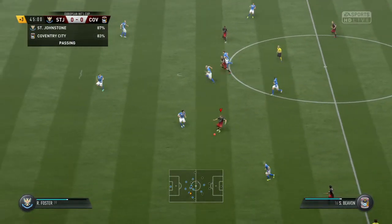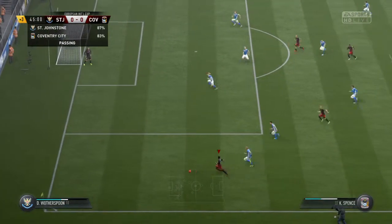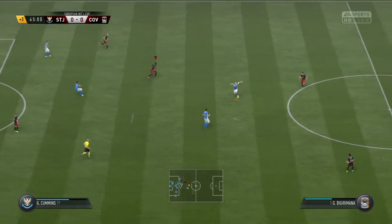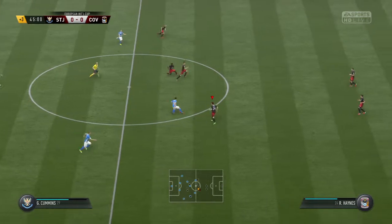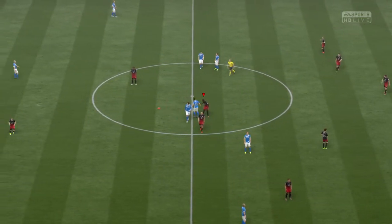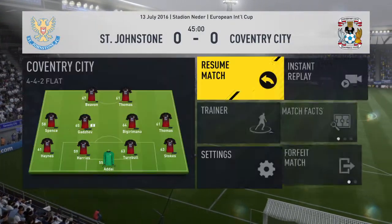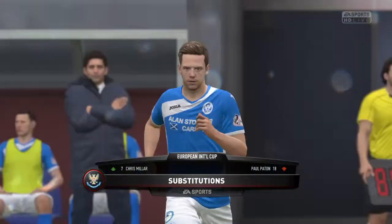The fourth official has indicated three more minutes. Doing well to keep the ball. And the cross is in. Cummins. Davidson. So it's half time. Yeah, signs that he'd lost his head actually, and he was going to get sent off having already been booked.